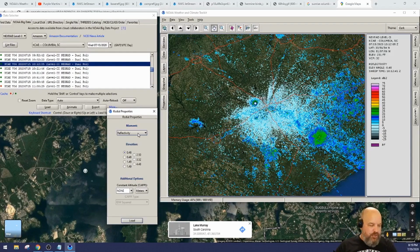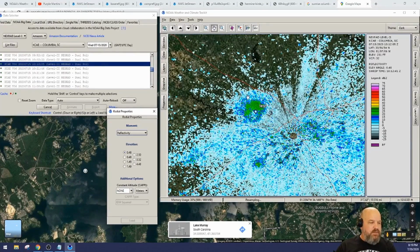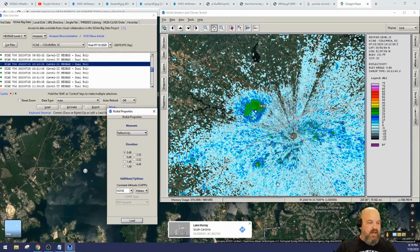Another thing that you can do, if you have a lot of stuff like this, a lot of this clutter, these bugs, other birds, leaves blowing up in the air, you name it, you can click another one here called correlation coefficient. You don't necessarily have to know what that means, but I'll show you what you can use it for. So we'll just select that and hit load.